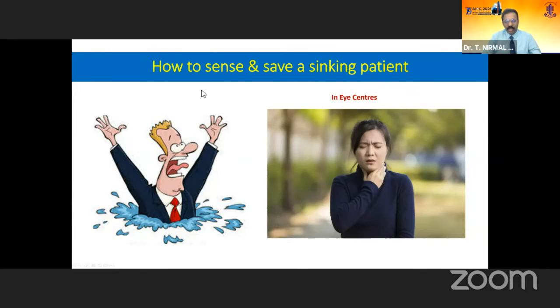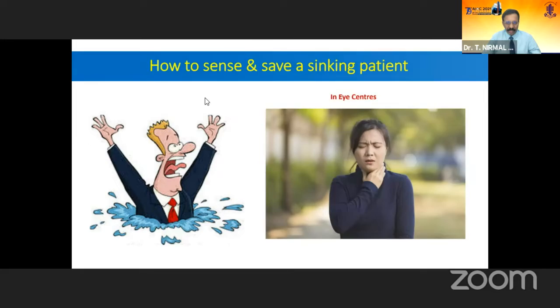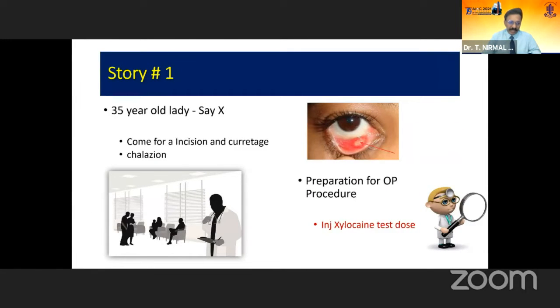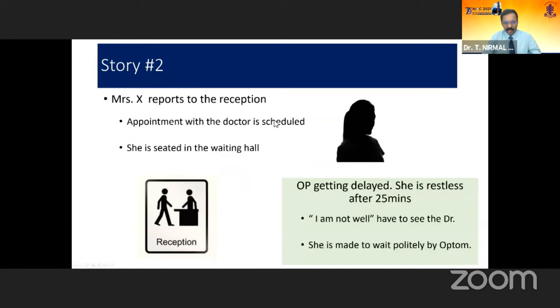The first talk is on how to sense and save a sinking patient in eye centers. Let's just start with certain scenarios. This 35-year-old lady came for an incision and curettage for chalazion, and she was prepared for the OP procedure, and an injection xylocaine test dose was given.